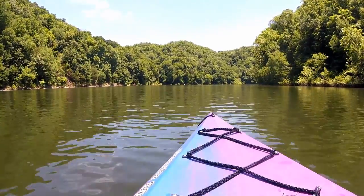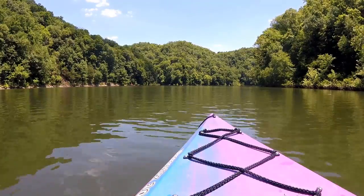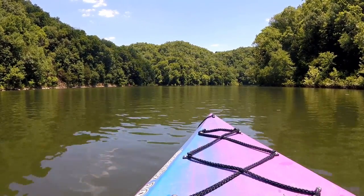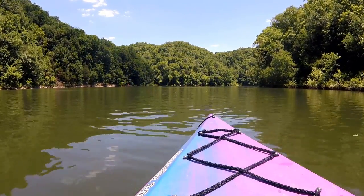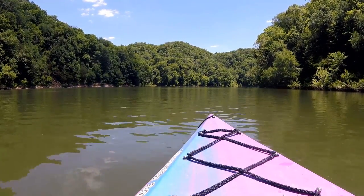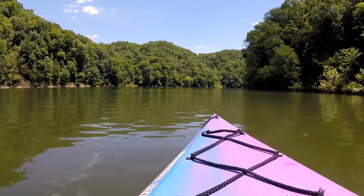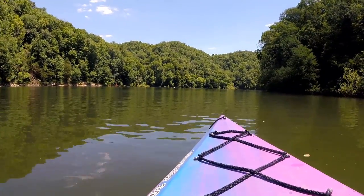All right, so this is Taylor Creek now. When we turned off, back when we saw the marina, that's when we started heading up Taylor Creek. So we've got a couple of miles up here to a waterfall. It's not as big as Burgess Falls, but we'll find out when we get here.